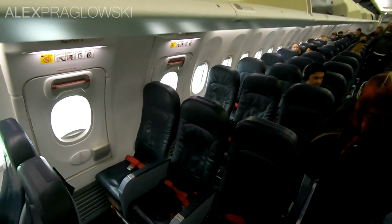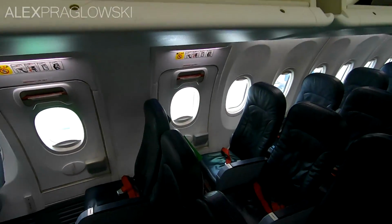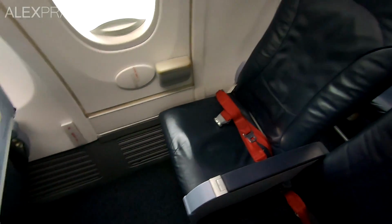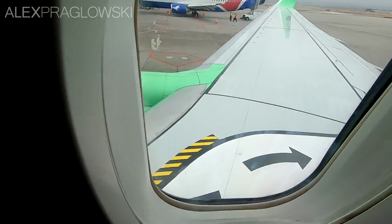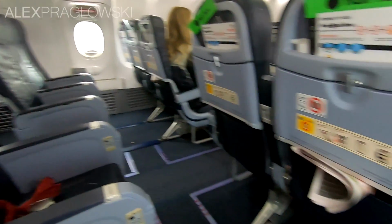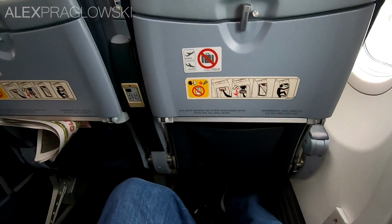My seat for today's flight is an exit row seat, 15F. Flair 737s are in an all-economy configuration, so for the sake of my 6'8" self, I paid extra for the exit row right off the bat. As with most 737 exit rows, the legroom here is excellent.